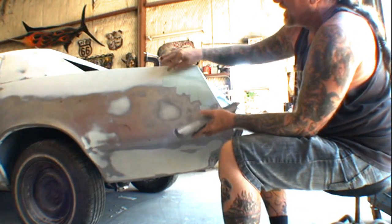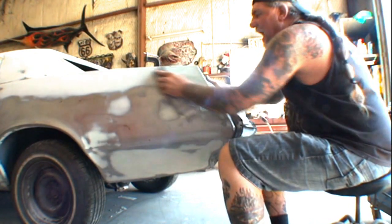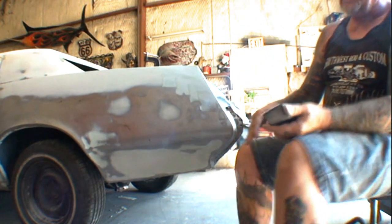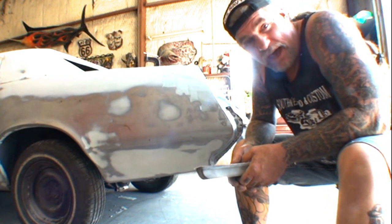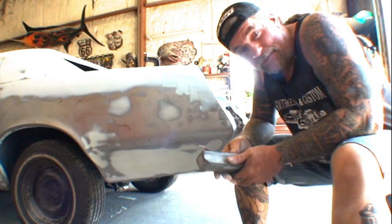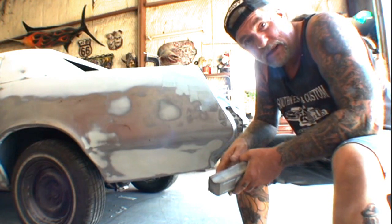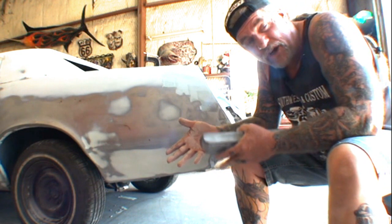You want to stay away from this edge and sand that as little as possible. Get the center first and work your way out to feather it. You don't want to sand this because we already know this is done. We'll do the minor body work on our fender extensions themselves, and then we go straight into the paint booth. We're gonna put our primer on it, high quality 2K primer that I use, and hopefully, this car will be ready for paint.